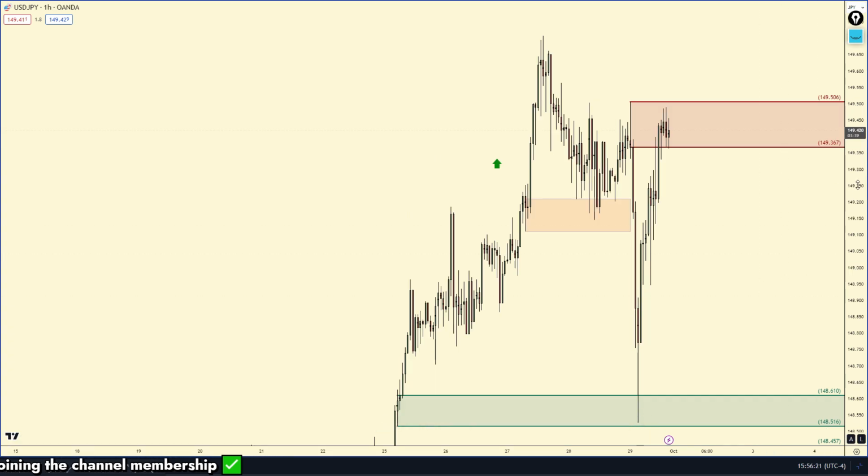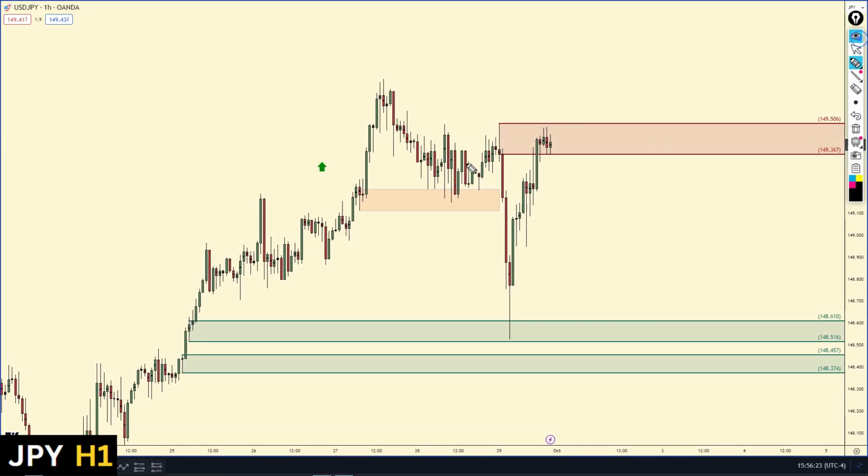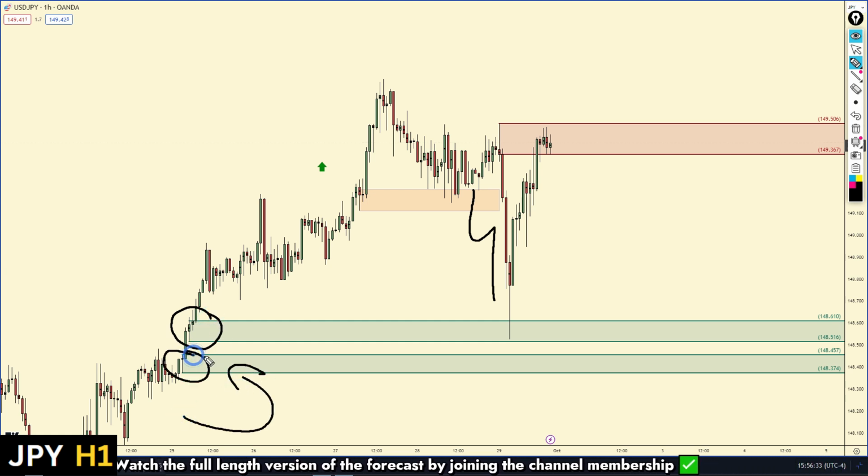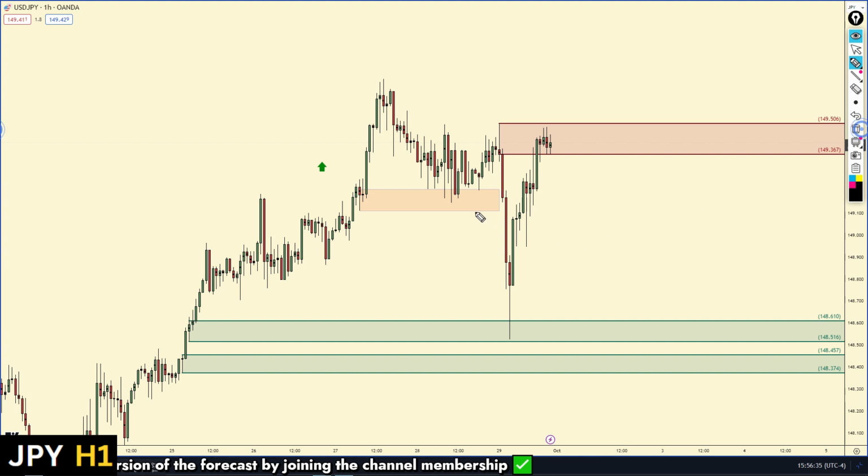On the 1-hour chart, we did end up slowing down a little bit here. We had a 1-hour demand zone, reacted off of it a little bit, eventually had a very big spike down. I didn't get in long at this zone. I was actually looking to get in long at this zone a little bit lower, but unfortunately it didn't push all the way down to that one.